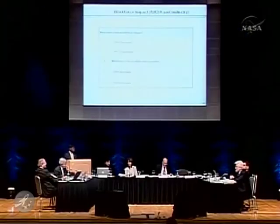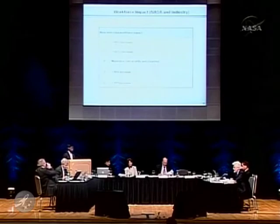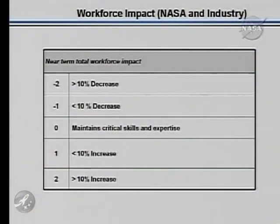Okay, the next chart just is a summary with the... Sure. Could we go back to this previous chart? It seems to me that the best scenario is where you maintain critical skills and you change over between old program and new program without either increasing or decreasing. Wouldn't that be like +2?